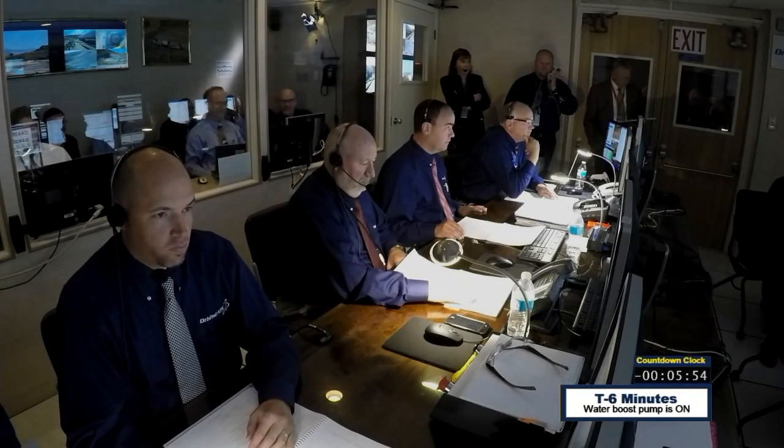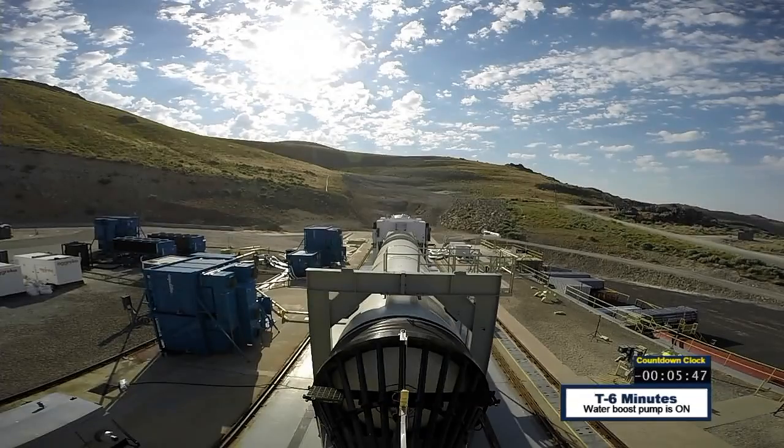And we're about 6 minutes away from today's test. This is the test conductor. Turn on the water boost pump. Can you tell us a little bit about the water system that's in place? They are talking about putting the water boost pump on.